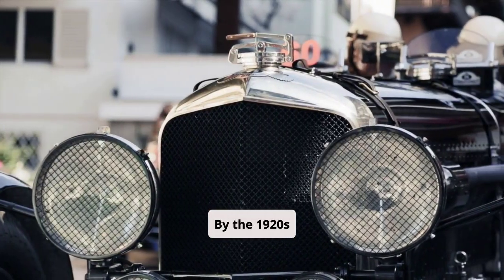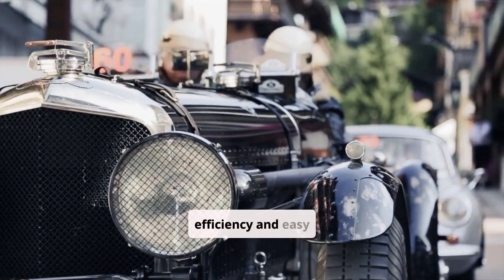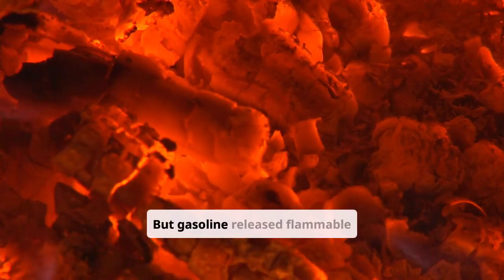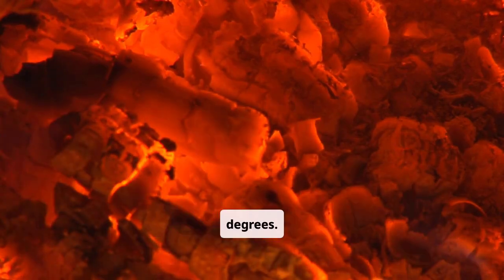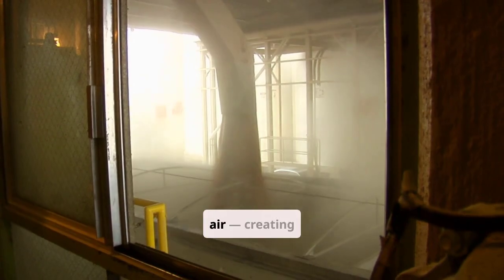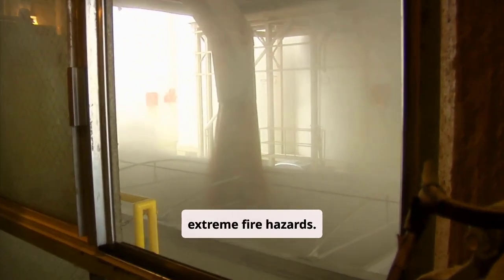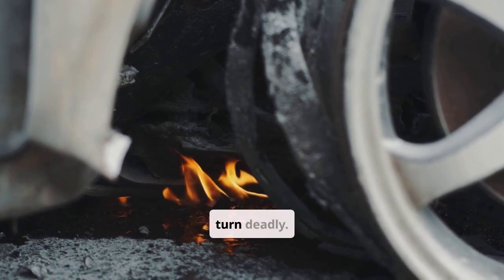By the 1920s, gasoline replaced kerosene due to its efficiency and easy ignition. But gasoline released flammable vapor at temperatures as low as minus 40 degrees. Vapor built up in tanks and lingered in the air, creating extreme fire hazards. With one spark, a routine fill up could turn deadly.